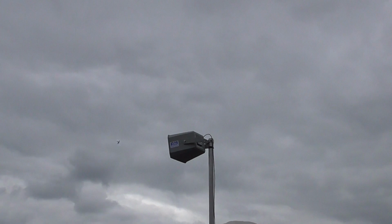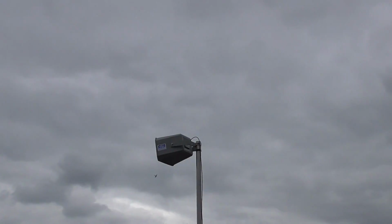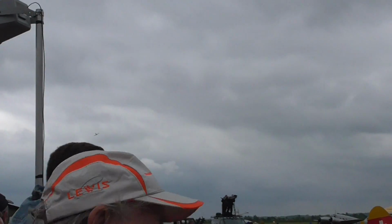It's worth recalling the part played by the Hurricane, which was numerically superior to the Spitfire during that time.